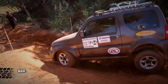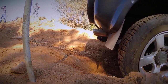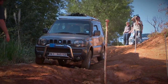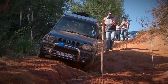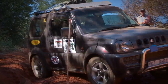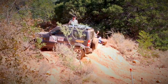The tiny Suzuki Jimny of Andre and Nico Kleinhans should theoretically do rather well here, thanks to its diminutive dimensions. Andre takes an interesting line through the middle section and keeps the wheels on the ground, which is a good thing. So far so good, now just that last hurdle. Unfortunately, the Jimny recorded 2 stops on the way down, but that's 90 points in the bank.